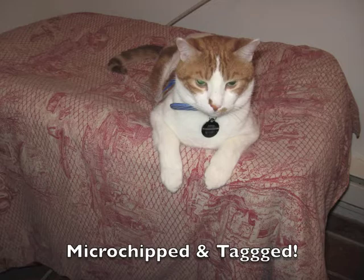Make sure your cat is microchipped and get a collar with a tag that's engraved with your name and phone number and that of a friend, in case they get loose.